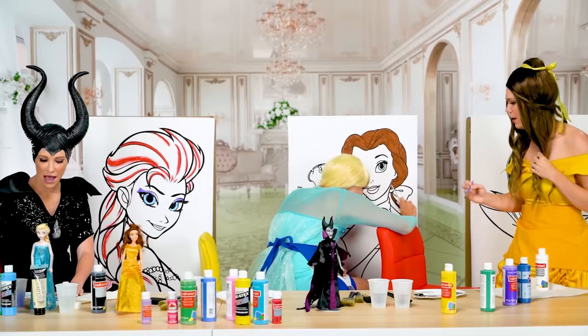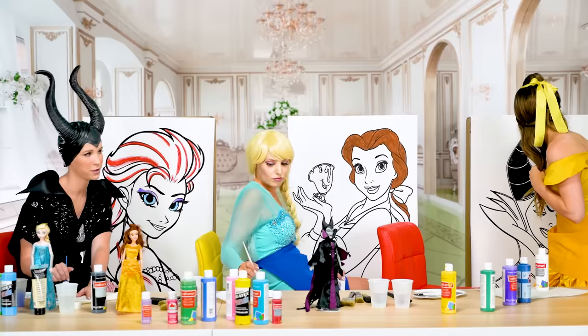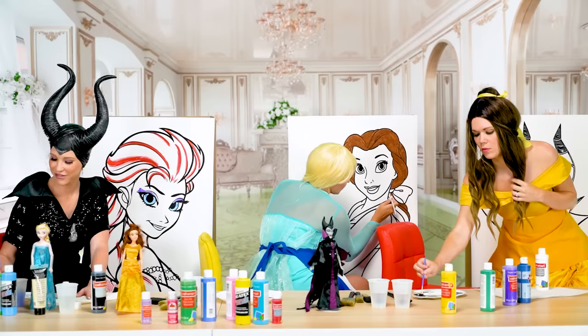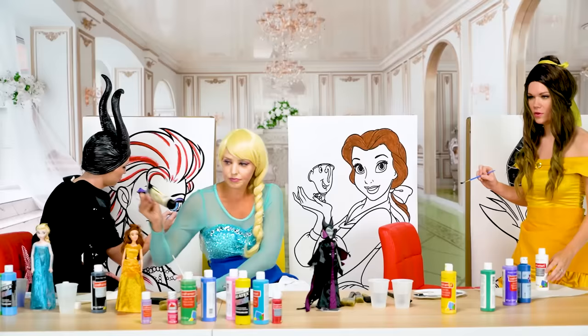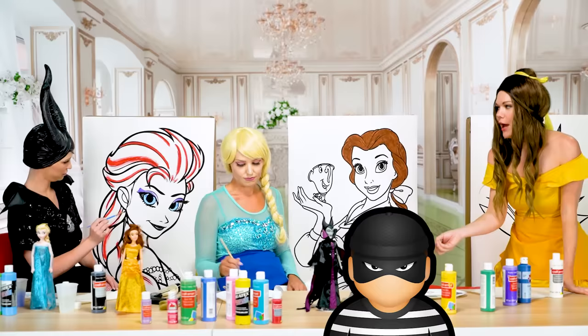Ooh. I was gonna make her, if you saw, I just put pink on. I was actually gonna make Elsa's lips pink like hers. Ooh. That was gross. I decided to go a little bit better. Better? Black. What did the artist say when he got in trouble for a crime? He said, I've been framed!